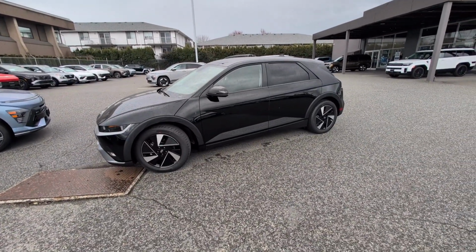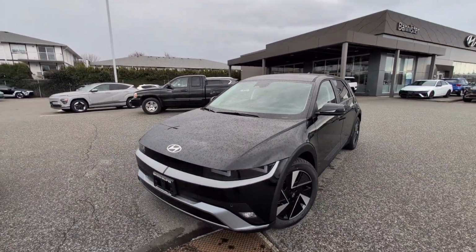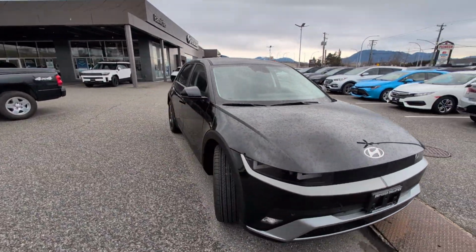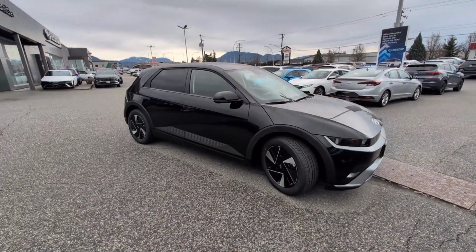So a few different options you can look at, and of course these do compete very, very well with vehicles such as the Tesla Model Y, Ford Mach-E, Volkswagen ID4, Chevy Equinox, that sort of thing. So let's go over the whole car, starting with the front.